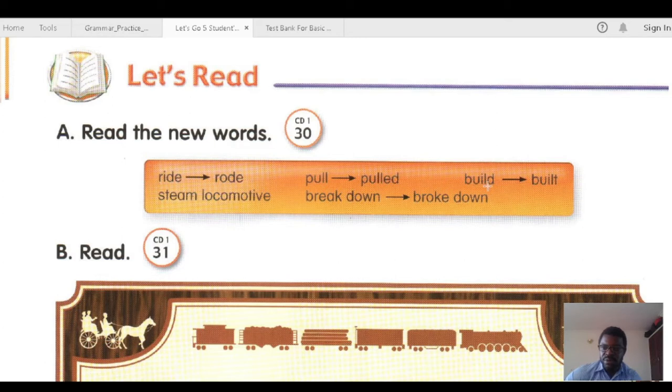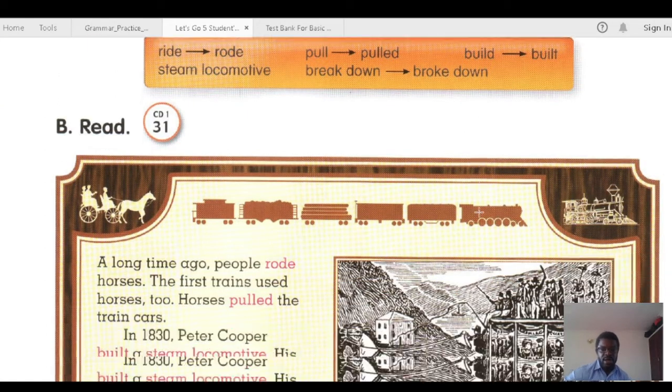Then have your built. This is irregular. Built. Then in the present participle, it becomes building, or builds, if it's he, she, it that is using it in a sentence. Then you have your break, broke, broken.